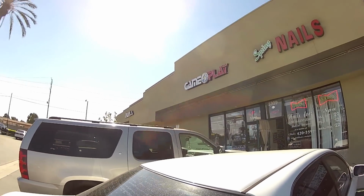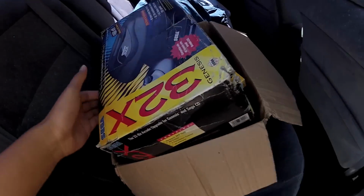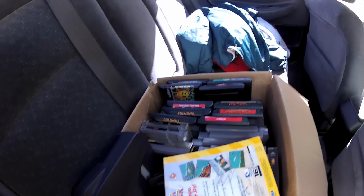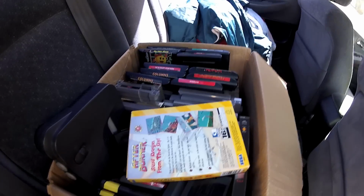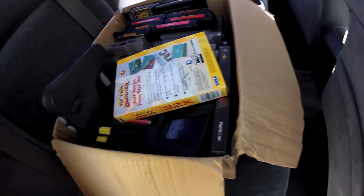Alright, we're here at Gameplay. That's what I'm trading in. Just a 32X, beat up as hell in the box. A shitload of random games. I'll see if I can film. If not, then I'll just tell you what I got at the end.